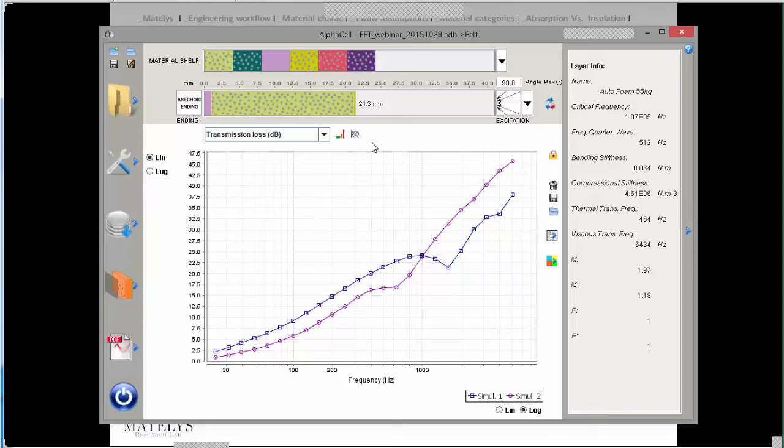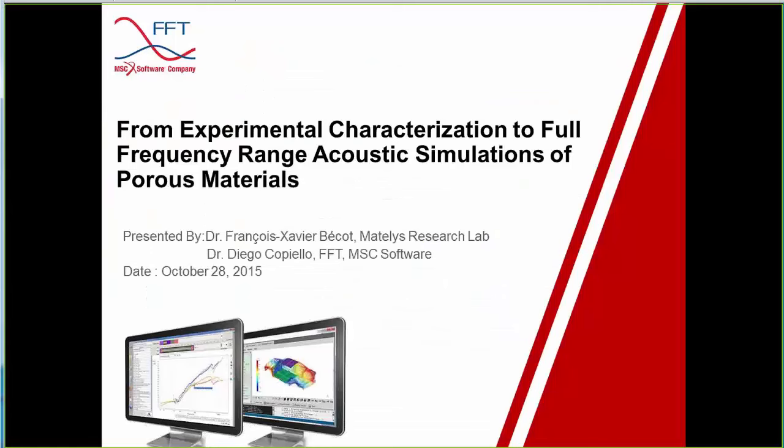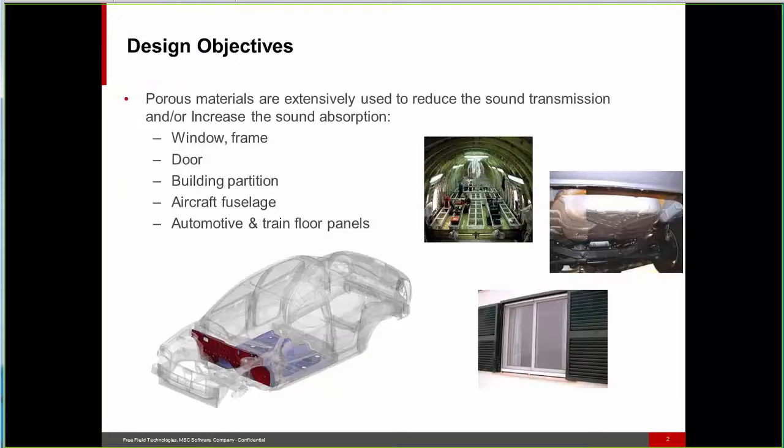Thank you. Okay, so first of all, thank you very much, François-Xavier, and let's see now how we can integrate all this information within Actran. To this aim, let me recall what the design objectives are. As François-Xavier already described, what is the difference between sound absorption and insulation. The porous materials are extensively used to reduce, for example, the sound transmission between two environments or to increase the sound absorption within a specific closed volume.